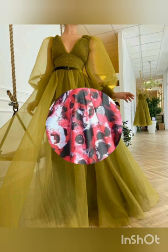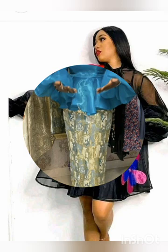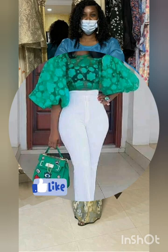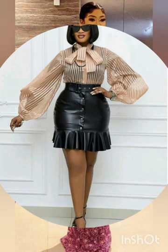There are flowered organza patterns on this episode, and there are also plain organza fabrics. So if you have plain organza fabrics, no matter the color, or you have flower pattern organza fabrics, today's episode got you covered, because you'll be seeing beautiful styles that were sewn with organza fabrics.